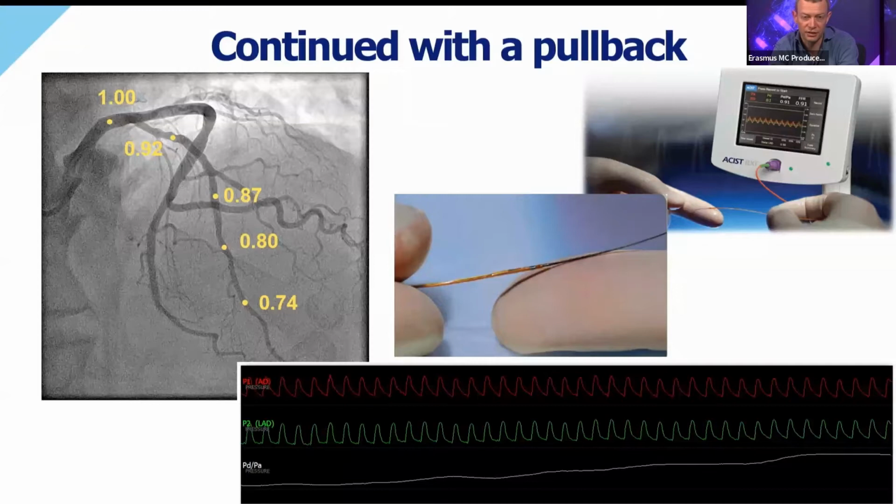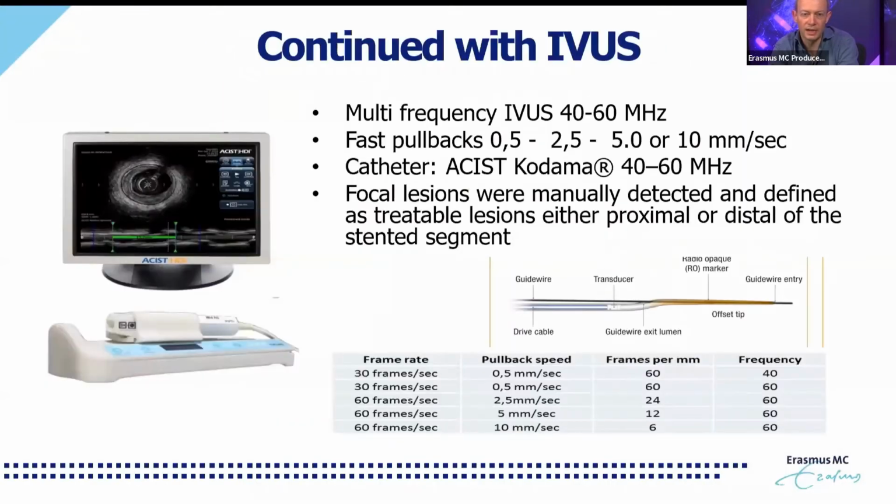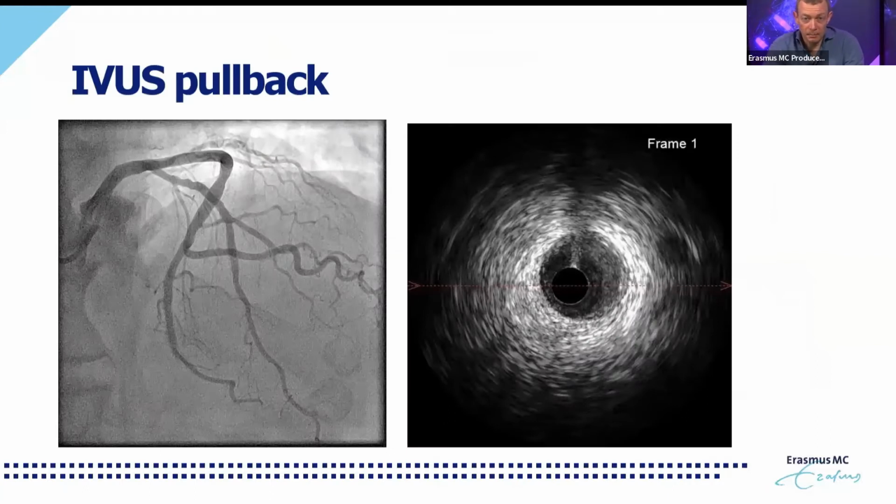do pre-procedural imaging. And with that, we use the IVUS technology to further assess this vessel. We use the Kodama system, which is an HDi IVUS system that allows really fast pullbacks up to 10 millimeters per second. But we usually do pullbacks at 2.5 millimeters per second, which still gives you 24 frames per millimeter, which is actually very good in terms of the resolution you can achieve. So with that, I'll pass the word to Jurgen to take you through the imaging of this LAD.